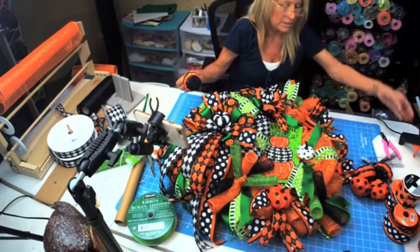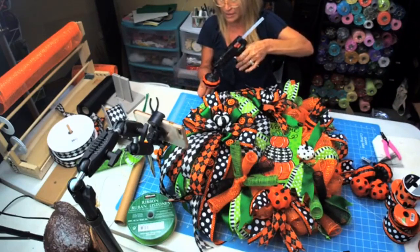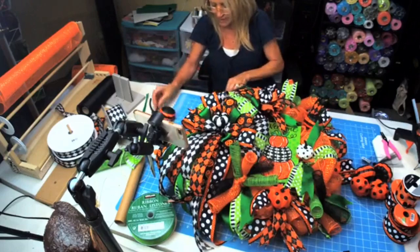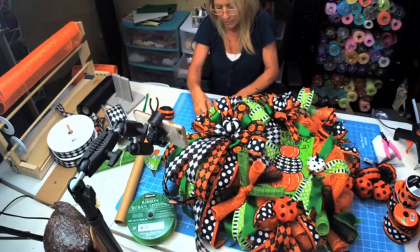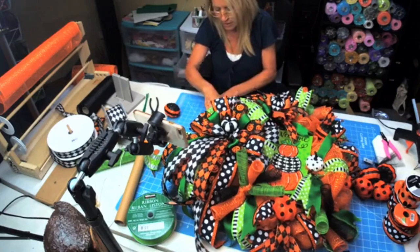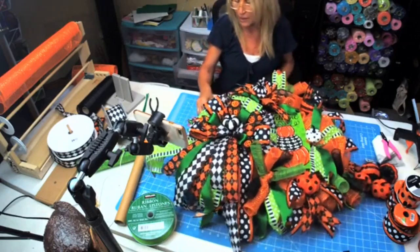I'll cut my tails down tomorrow. I just like to make sure everything's where I really want it, because sometimes I do readjust it in the morning. So I'm like, ooh, that does not look right. Let me set that down for a second because I got to straighten my ribbon out before I glue it. I know, Louis, I'm almost done, baby. Pull those ties down so I can stick the pumpkin on the tie. Hold that for a second.